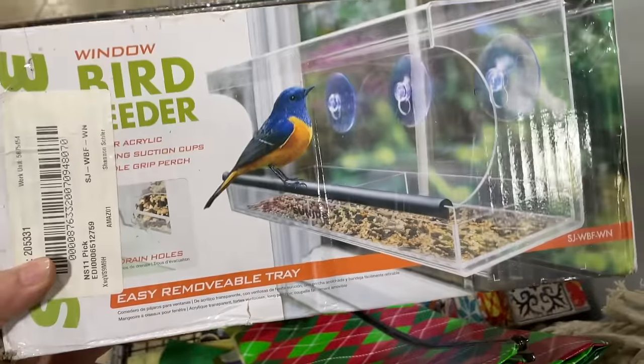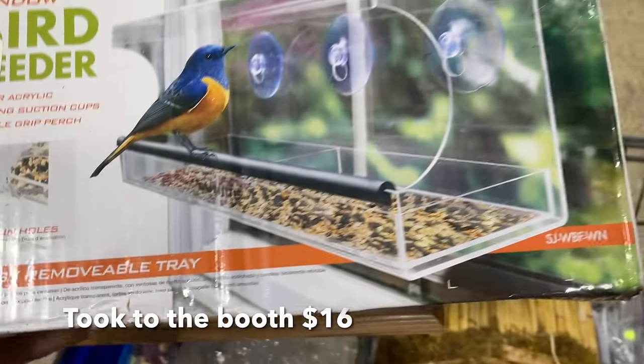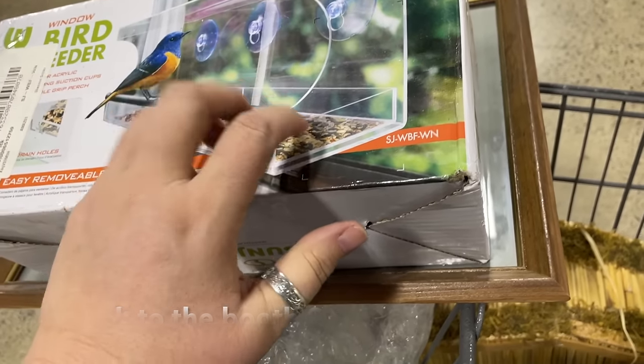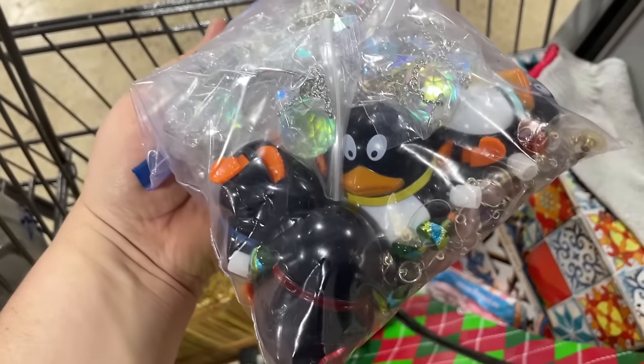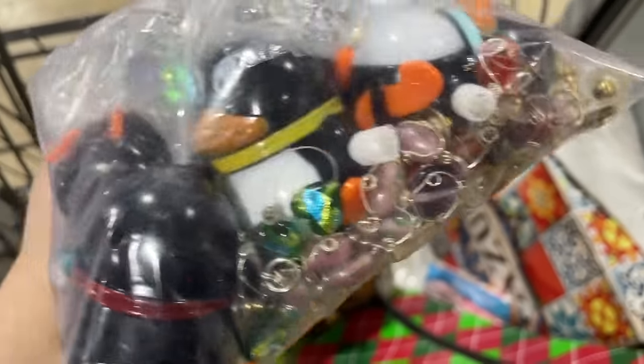Found this little bird feeder that will cling right to the window. I told Mom she could have it, but I don't know if she's interested. She's worried about the suction. Found some fun little giveaways and some what look like painted beads that maybe one of my jewelry making friends would love.